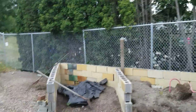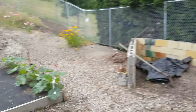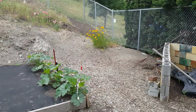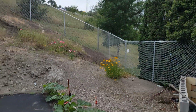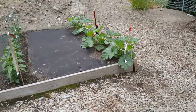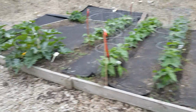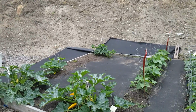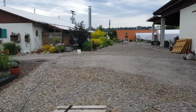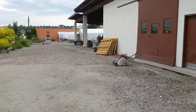I feed birds in the morning up there on the post, and over there you might hear in the background there's little quails running around and sparrows. They're all sitting up on the fence over there. So anyway, here's pumpkin, beans, yum yum yum. I love my beans. Zucchini, and there's long English cucumbers in the background there. So now we'll head back this way. There it is. There's the old forklift. Haven't used it much this year.